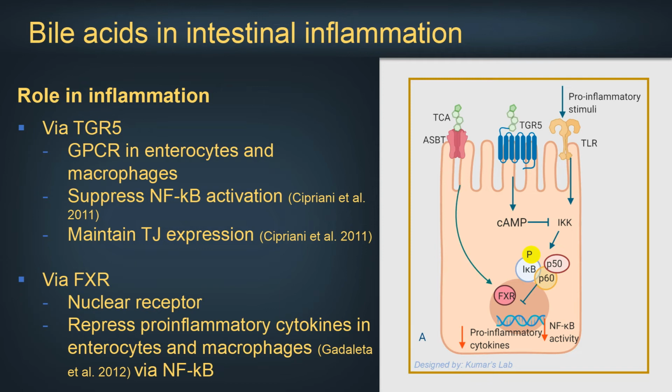The bile acid suppresses NF-kB and also maintains the tight junction functions. If you have better tight junctions of enterocytes, there will be no leakage, and so there will be no inflammation. This is the first pathway. The second pathway is FXR, the farnesoid X receptor. It helps the bile acid to control these receptors. It's a nuclear receptor. It also represses the proinflammatory cytokines in enterocytes and macrophages.